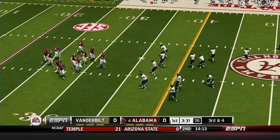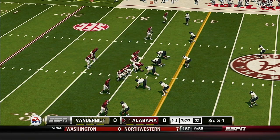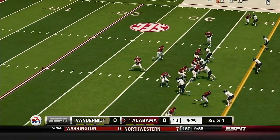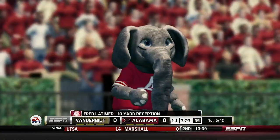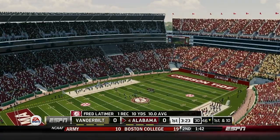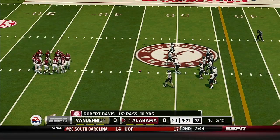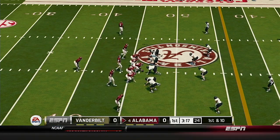Tight end right. Tight end right. Four down, four down. Watch 36. 36 to Mike. And they pick up the first down with a pass to the tight end. It's easy to forget about the tight end sometimes coming off the line, but you always have to watch this guy because he's certainly capable of making big plays.